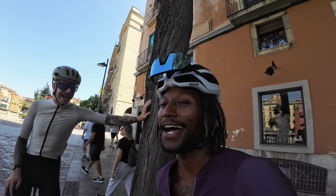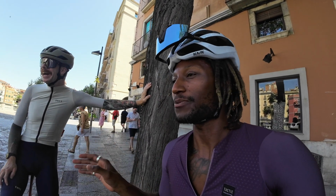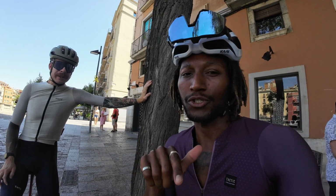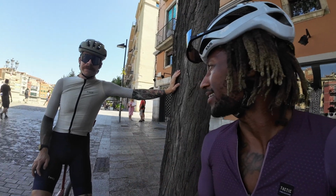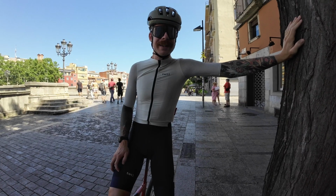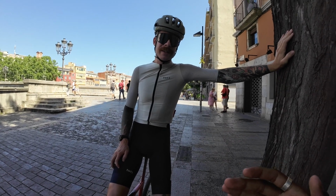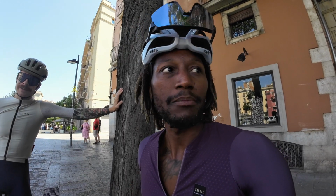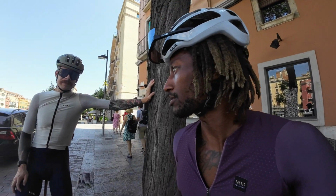So usually Julian always wants to ride early, and I'll ride late when it's hot. But that's the thing too, choose when you want to ride during the heat. Either early, I would say, or late in the afternoon, but not at the peak of the day like we're doing right now, which is my doing. All right, let's go. Vamos. Let's go suffer.